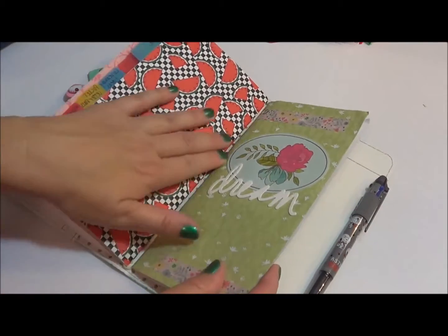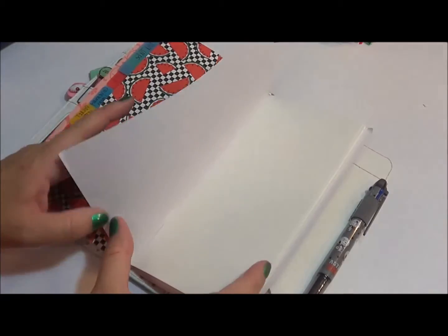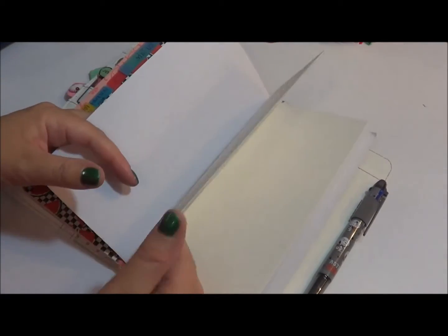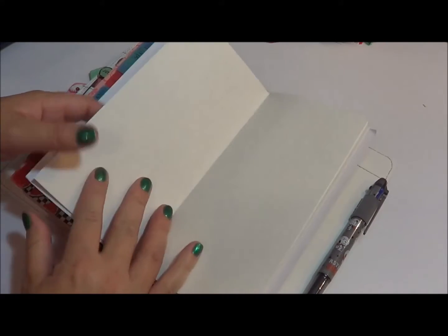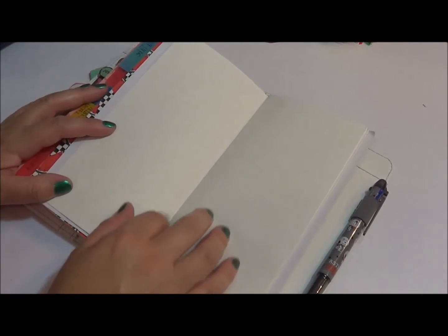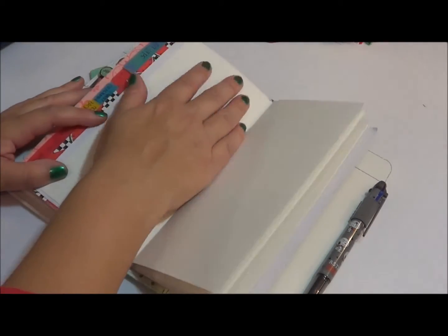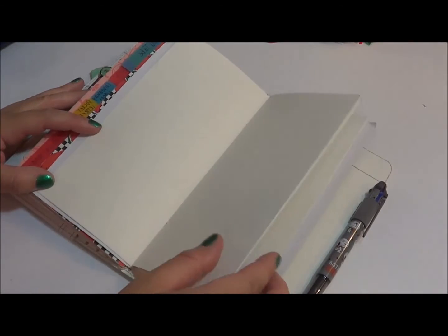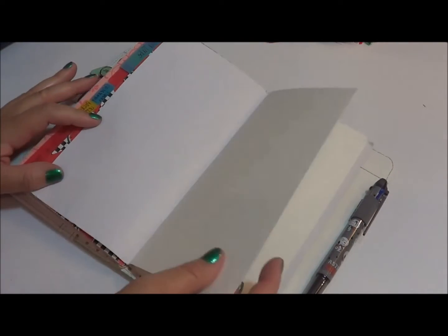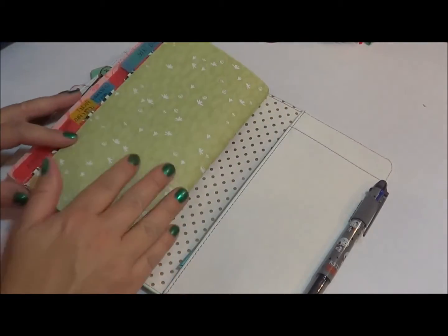The next insert that I have is just one that I also handmade. I'm using heavy cardstock, but inside here is watercolor paper, so it's really thick, heavy watercolor. And this is where I thought I could do some of my sketching and even some painting or mixed media. But I wanted something heavier so it didn't bleed through from one page to the other. So this is what this insert is for.